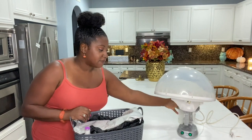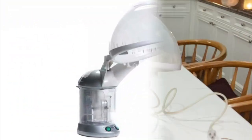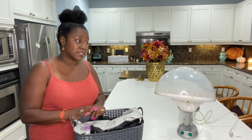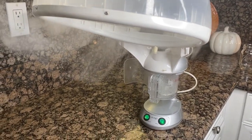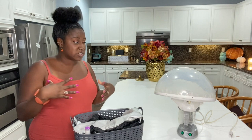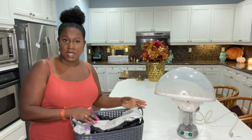Now this is the humidifier. I bought this, oh God, maybe 8 or 9 years ago. It's been with me quite a long time, and it is a hair steamer. All right, that is the humidifier. So I do steam my hair. I need to not be so lazy. I have fallen off the bandwagon to a point with the whole hair situation, so I'm just now kind of rekindling it. But I used to steam my hair twice a week.